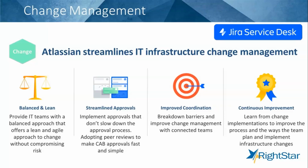One thing to note here, again, is Confluence. IT teams can leverage a marketplace app for Confluence called Team Calendars for Confluence. That is an app for Confluence that allows you to visualize Jira issues in a calendar format, and so teams can use that construct as their ITIL forward schedule of changes to help them better plan and coordinate an appropriate time and date to implement a change.